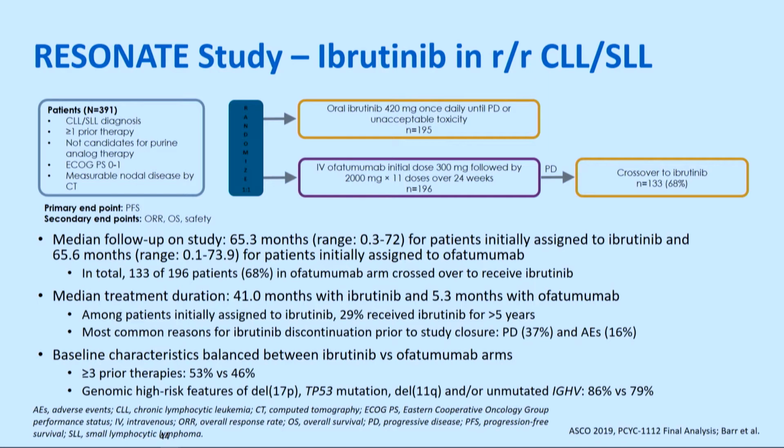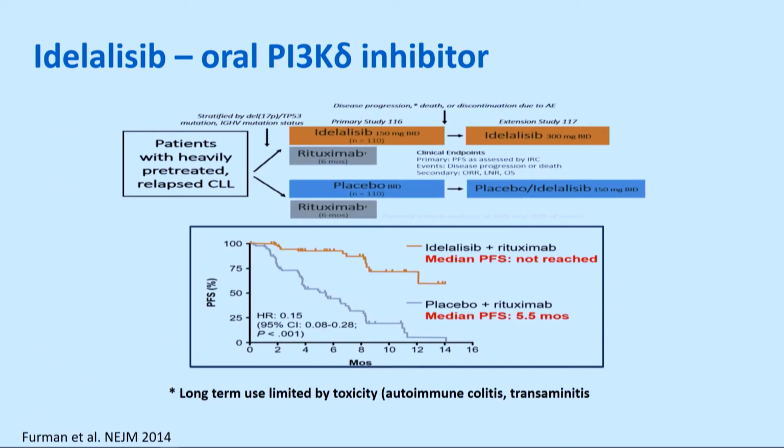And I just wanted to put this on one slide. Patients with Ibrutinib had a median treatment duration of 41 months versus 5.3 months with ofatumumab. I left out the Kaplan-Meier curves. It was kind of a bloodbath, and I think these numbers really show you that even for multiply treated patients, there were very durable responses with Ibrutinib. So it's a very attractive option for patients with relapsed CLL if they'd received some other treatment and never received a BTK inhibitor.